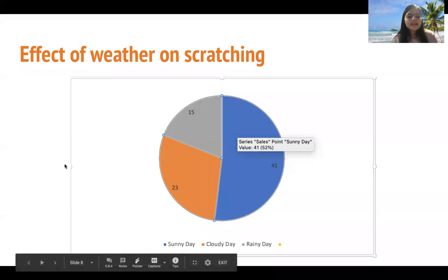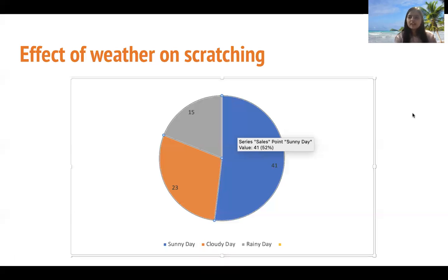Okay, and then there is another graph. This shows the effect of weather on scratching. This is a pie chart, and it shows the distribution of scratches on different days and weather conditions. As you can clearly see, I got 41 scratches on a sunny day, whereas just 15 scratches on a rainy day, and just 23 scratches on a cloudy day. So it seemed that weather is a factor affecting scratching, because we can see a pattern. From sunny to rainy, as the weather gets cooler, the scratching decreased.